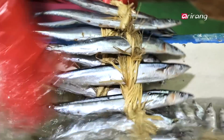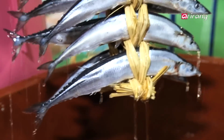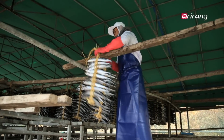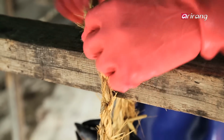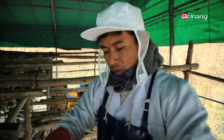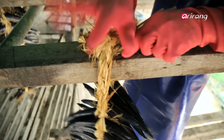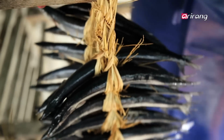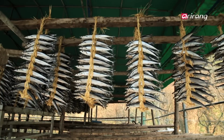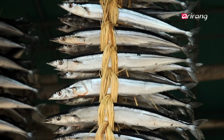They are tied, washed and scaled before being dried. The fish are full of intestines and roe and have to be dried longer than sliced gwamegi. But as the intestines ferment and oil seeps into the flesh, whole gwamegi gains a completely different flavor. Traditional whole gwamegi produced in Pohang was fit enough to be served in royal palaces.